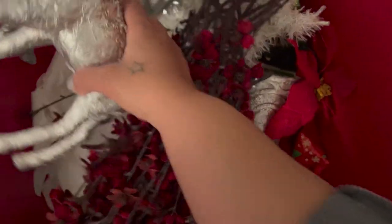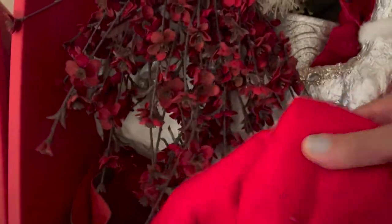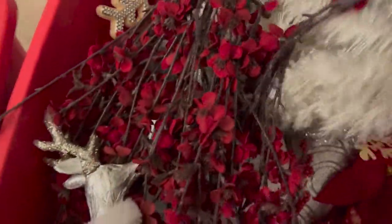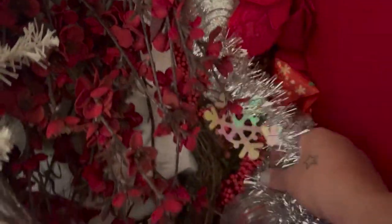Over here, I've got my deer. And some more floral picks. I don't know if I'm going to use it for Christmas, but they're in there. I've got my tree skirt. Some of these snowflakes. Looks like I need to throw that one away. Here's a little tree that I can put on another table if I decide to. You know, put the little stand on it. I have a stand somewhere down there and sit it on the table or something. Side table. So everything is miscellaneous. Some more of these little garland type things. Some ornaments.